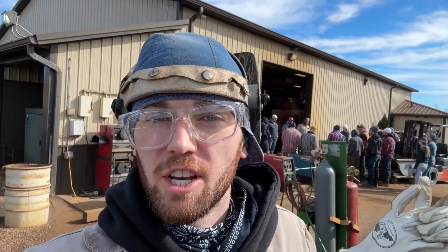So first shift just finished cleaning the shop, and now they're having their job box meeting. At the end of each shift, they have a meeting with the instructors on their shift to go over some things they could work on, some safety hazards, or anything for the coming day or the week. As first shift is having their job box talk, second shift is now moving into the shop. All right, so second shift is now in session. First shift just finished their job box talk, and now second shift is in here welding. Let's check out some of what the students got going on and who is in here today, because second shift is pretty full.